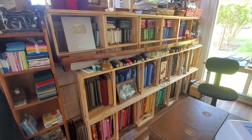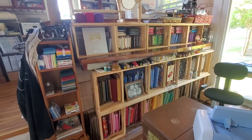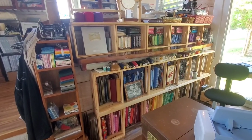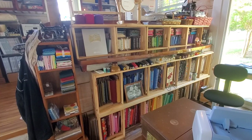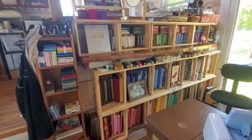So I've pretty much resigned to the fact that if something comes in the studio, something is going to have to leave, right? I'm going to have to use a lot of what I have if I want anything new, because my fabric storage is at capacity. She's full.